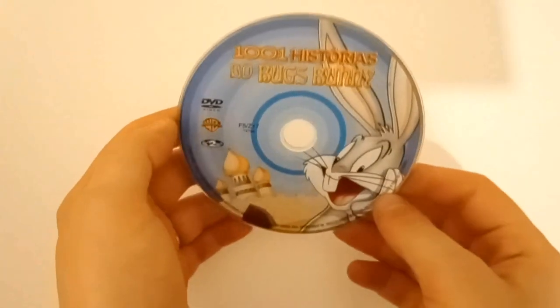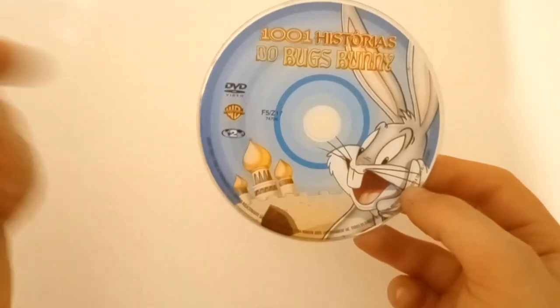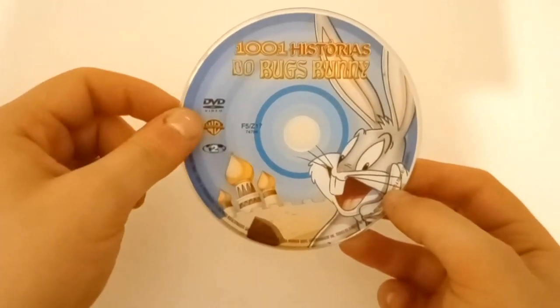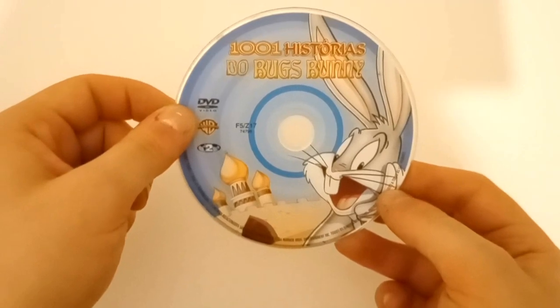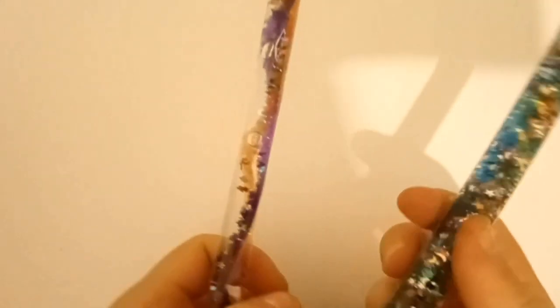And we've got Bugs Bunny's 1001 Rabbit Tales. Had I known I had this, I would have used this disc to do the review when I did Bugs Bunny movies. Oh well. And to finish out box number 3, I got some drumsticks. Yeah, I have a massive collection of drumsticks, and... I don't even know if these are drumsticks, but they're in there.